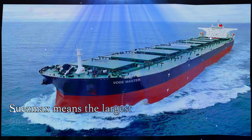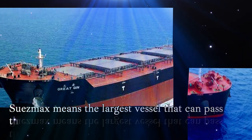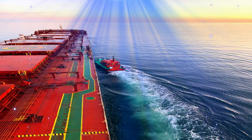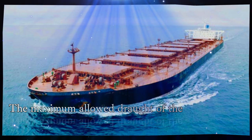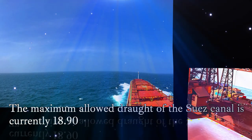Finally, we have the Suezmax, the largest vessel that can pass through the Suez Canal. The maximum allowed draft of the Suez Canal is currently 18.90 meters, 62 feet. However, the authorities intend to increase this draft to 21.95 meters by the end of 2017.